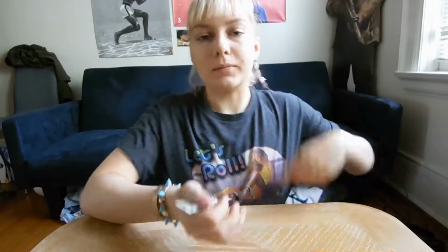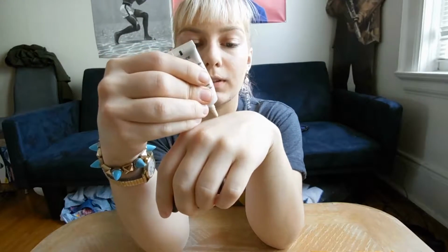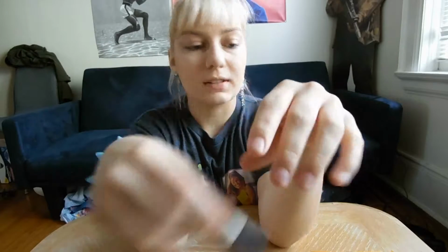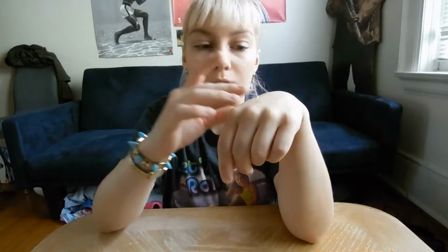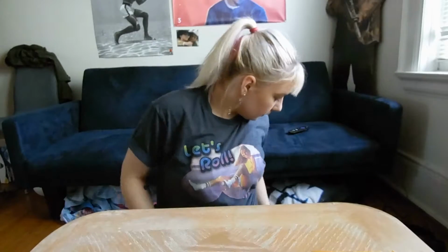It's important. Okay. And then this is the exact primer I used to use. The Milani. It's a little oily, but it does work pretty well. Once it's on, it's not too oily. And I used to put this on before doing brows. Though, fun fact, I didn't really do brows. I pretty much just brushed them, which is crazy, I think. I don't remember ever doing them in high school as my everyday look. Which is wild. Everyone does brows for the stage, but whatever. But I definitely used to brush them.